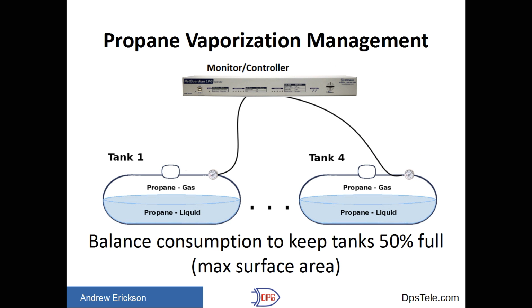This is a similar example, which I don't think you're going to need unless you happen to be in a very cold climate, but it's another example of something highly customized that we developed, just so you can get a sense of the specialization that can be involved in a good monitoring system. So this is propane vaporization management, and I'll give you a bit of a chemistry lesson that I had to be given when I initially started working on this project.